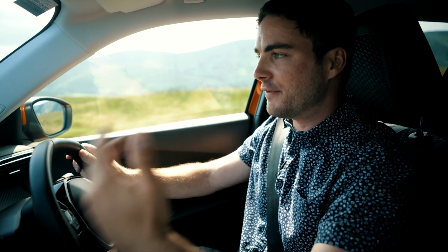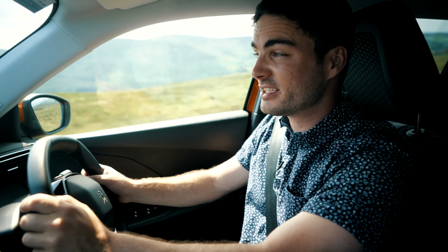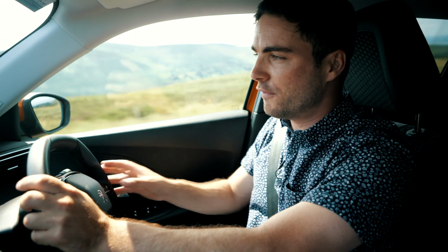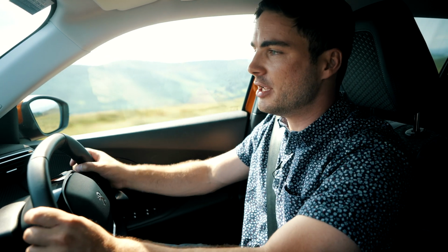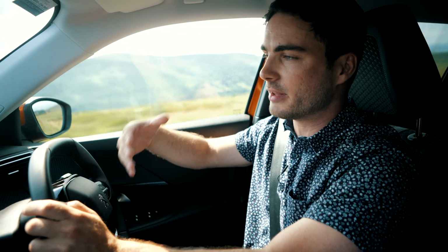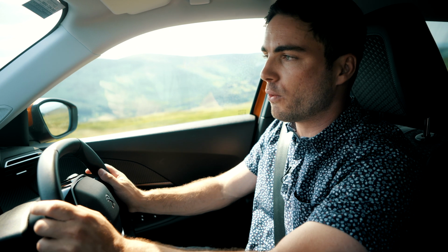Now let's talk about the different engines. So, it is available in a 1.5 diesel. To be honest, you probably don't need it. The petrol versions are going to be economical enough. And the petrol versions, it's actually only one engine. It's a 1.2 litre, 3-cylinder engine, but it's available with 3 different power outputs. So the basic one on the Active and the Allure, unless you upgrade, is 100 brake horsepower.